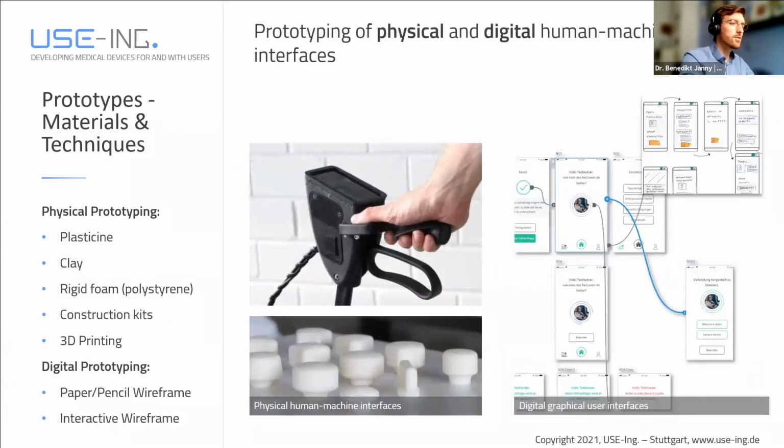So just to give you a small impression, how could you build physical human-machine interface prototypes? Nowadays, we are blessed with the world of 3D printers. So we can be very fast in printing out physical elements, control elements, and give them to users, run small first internal formative tests, maybe invite some representative users and try to learn more about the way they operate with our user interfaces.